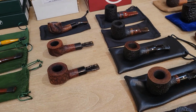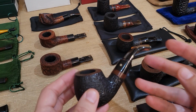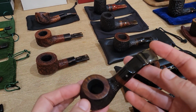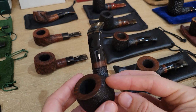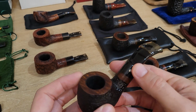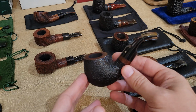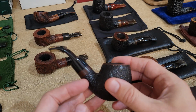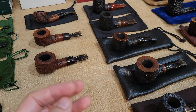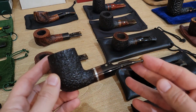So, all right, I'll go over my Hackerts. I'll start with this one first. This is probably my only full bent pipe. Very cool pipe. I love Jake Hackert's style. He's got that silver dot, the nice router rustication, smooth rim. Very cool. This one I got directly from Jake, new.